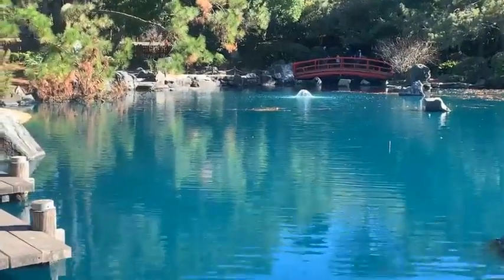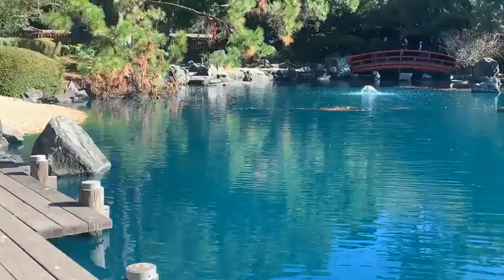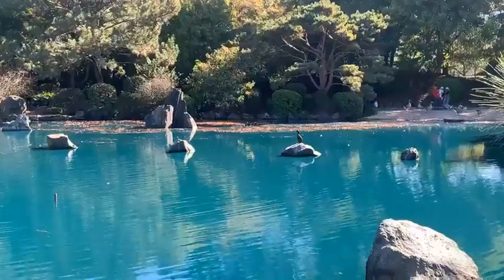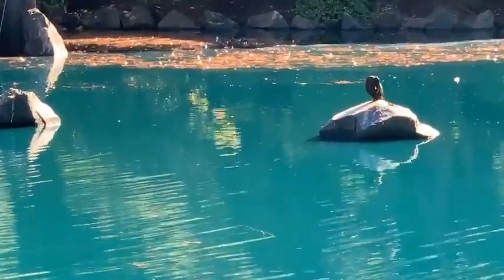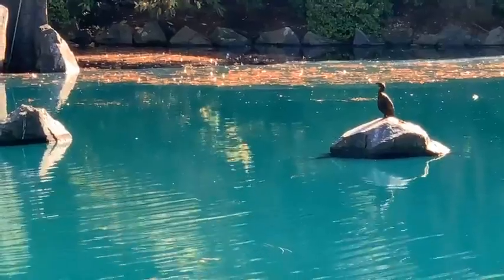Now there's some kind of bird on top of one of these rocks out in the middle of the lake. I'm going to see if I can zoom in on it, but it looks like, I don't know, a cormorant or, what do you call them? A shag, or an Australian darter is another bird that looks similar to that.